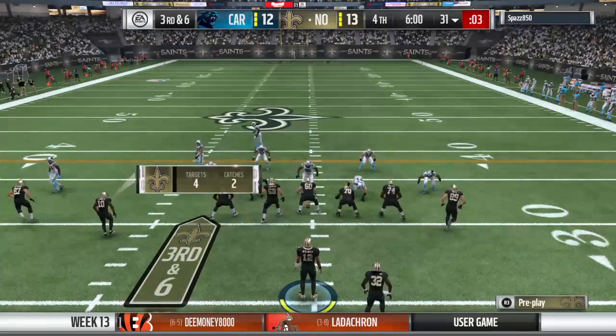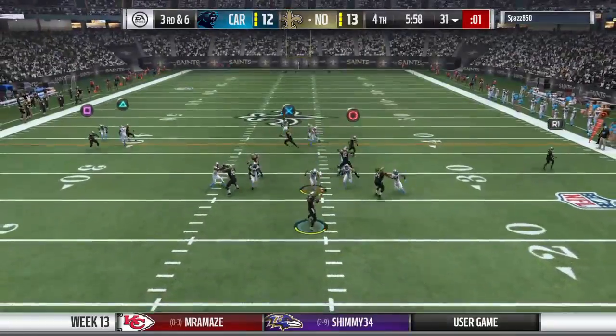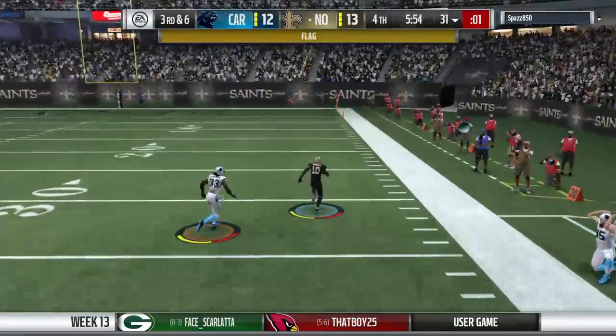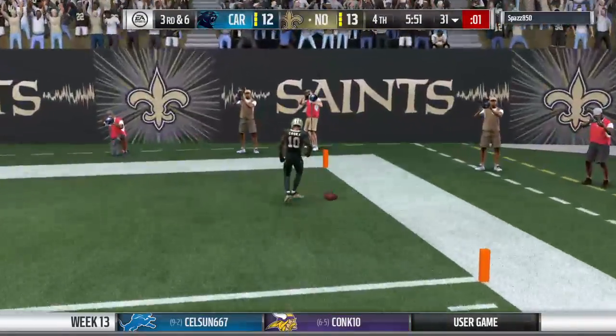Time running out here on the play clock. Let's go! On third down, he'll drop to throw. Throw complete right side to Cooks. Brandon Cooks. And he'll take this into the end zone.